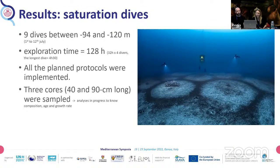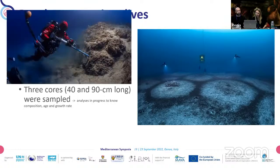So we performed saturation dives, 9 dives in fact, between 94 and 120 meters. It was in July 2021, for a total exploration time of 128 hours. All the planned protocols were implemented, so the divers were very efficient. And 3 cores were sampled. You can see here.